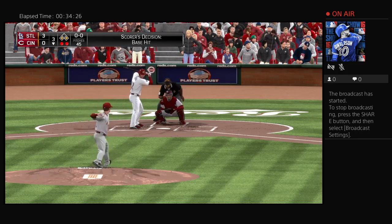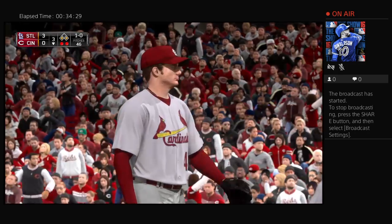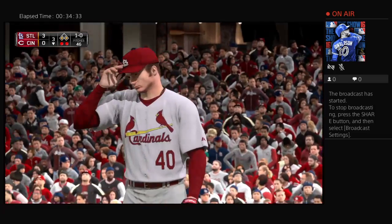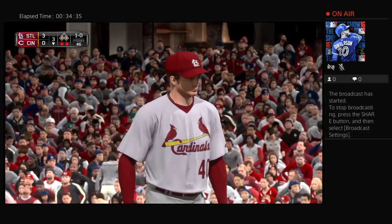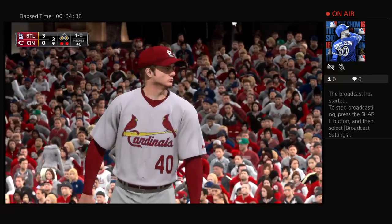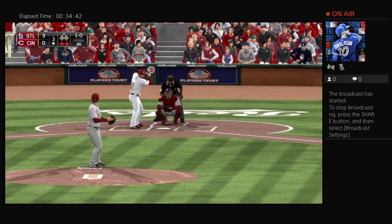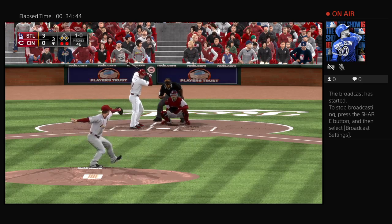Here's Jay Bruce now, as he looks at a fastball that misses off the plate for ball 1. Whoa, that one definitely took off on him right there. He's lucky that thing didn't go all the way to the backstop. Runners at the corners, 2 men out. Runners lead from first and third.